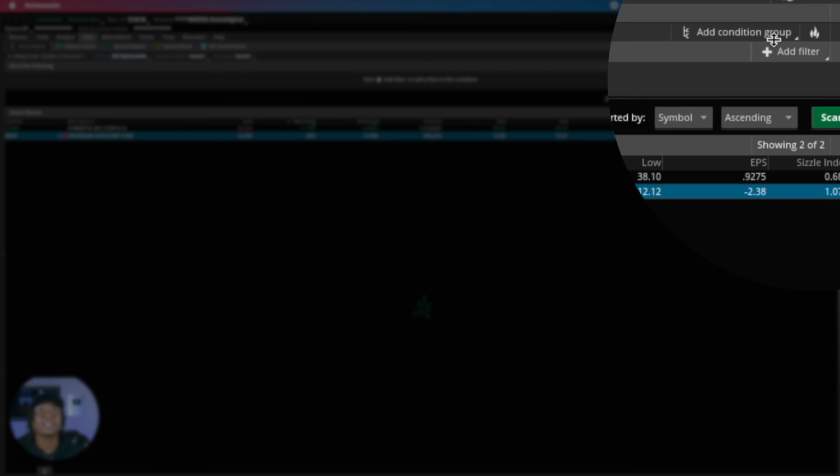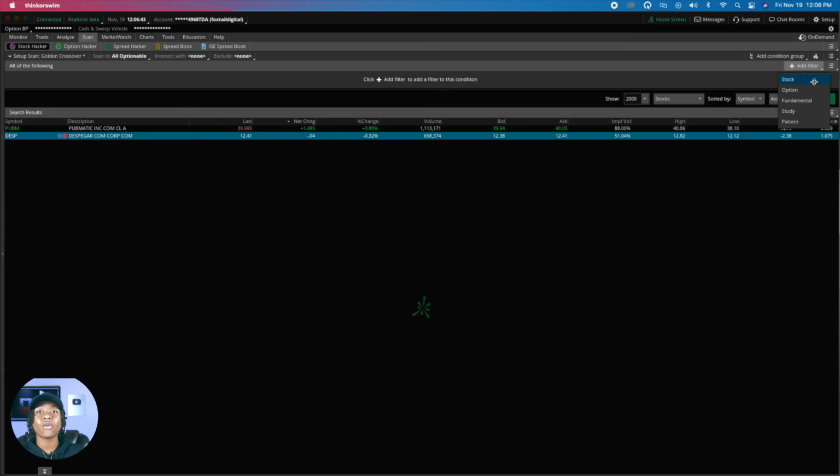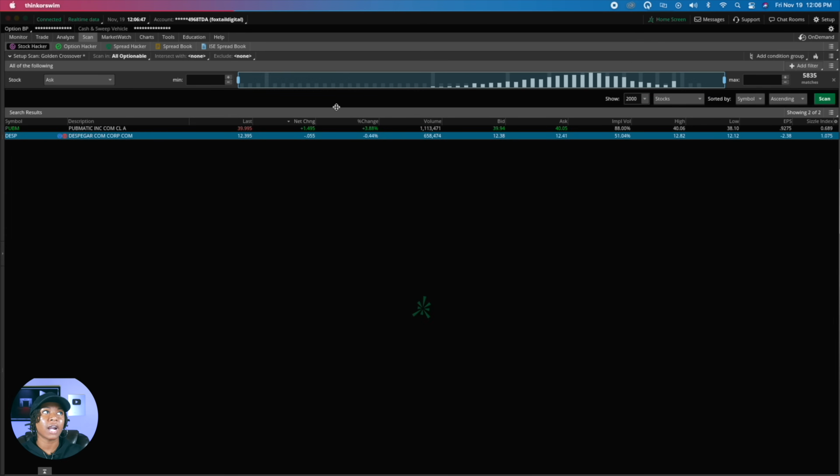Next, let's add some filters. The first is going to be a stock filter. This is going to be for your actual stock prices, and I'm going to set it to close. You can just put whatever you're comfortable with. So stocks between $50 and $500, that's not too bad.